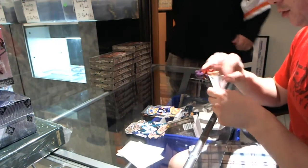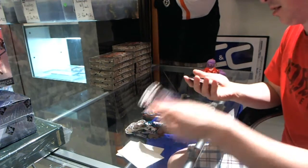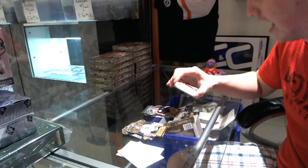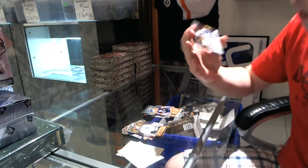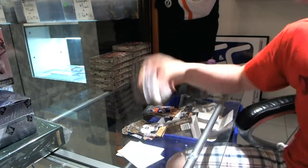I'm going to crush you first box. Just destroy your hopes. See? Look at all those colors. Bam. We've got an All the Kings Men patch, number 4 of 50 for the Winnipeg Jets, Evander Kane.